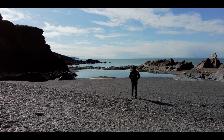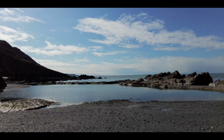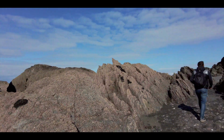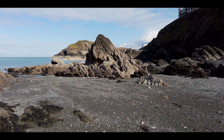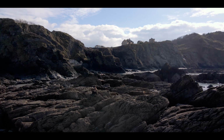In the 19th century, seawater was considered to have healing properties, which is why wealthy tourists came here to enjoy therapeutic sea baths. To this day, the rock pools remain intact, filling with water during high tide, perfect for a relaxing swim.